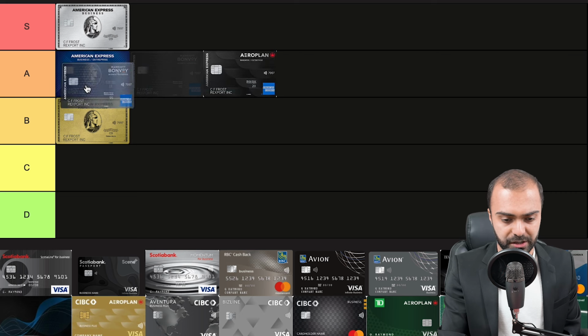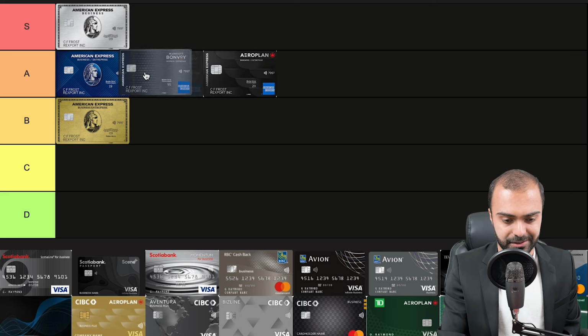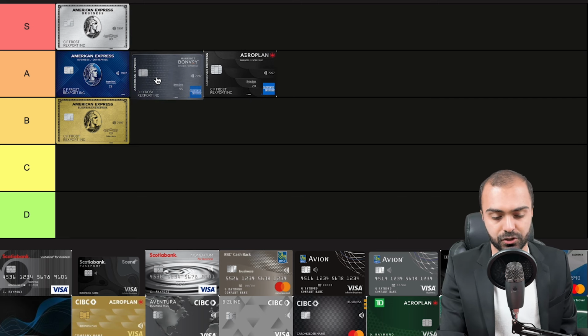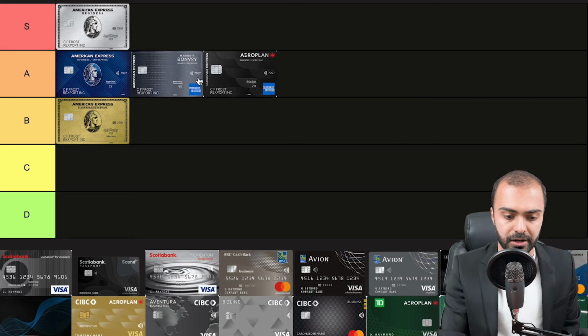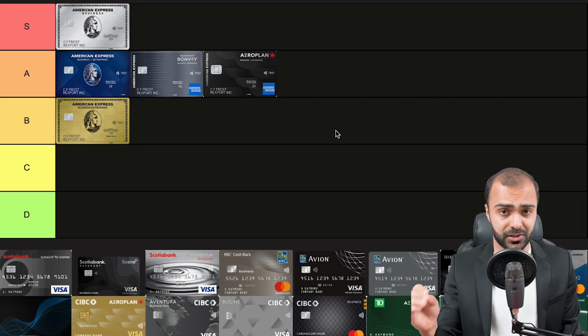This one probably goes somewhere here in the A category as well. It's a tough one between this and the Aeroplan one. I'm going to put this one ahead just because it's so much cheaper and it offers so much good value. But it's close between these two. So the Marriott card only costs $150 a year to own.